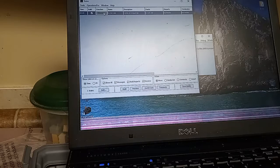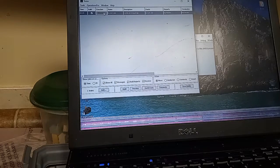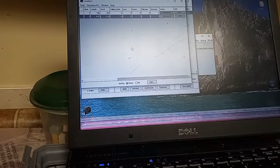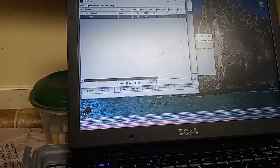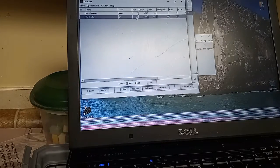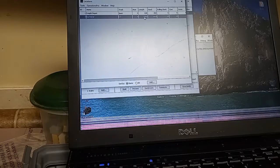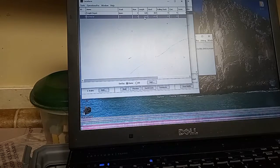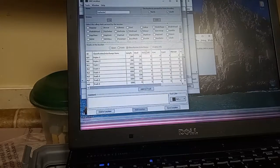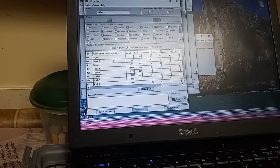Just to have clarification, instead of having 3 staging tracks that are each 10,000 feet long, what I have instead is Rochester having 8 classification interchange tracks with 6,400 feet of each. We have 6 classification tracks. Let's take a look at it. We have 6 classification tracks and 2 engine tracks.